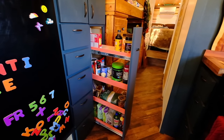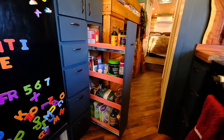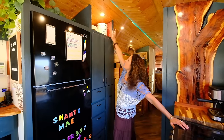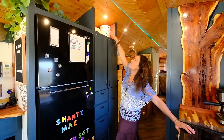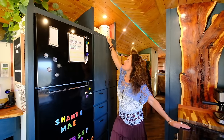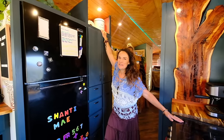This is a hack I feel like is becoming more common, but it's such a space saver. It would be a shame to have any of this space go to waste. So we just have our miscellaneous stuff up there. Again, you guys can see this, but I can't even touch our ceiling. So I get my little step stool out to check what's up there.